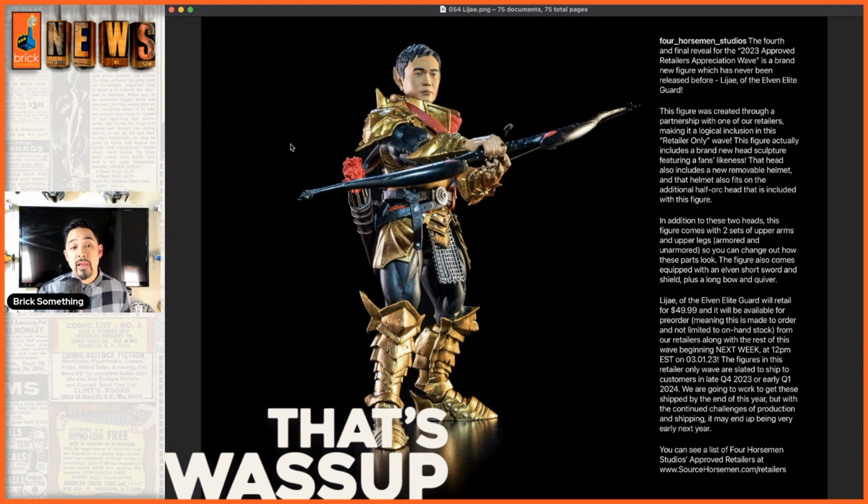This entire wave is going to be available at all retailers to be pre-ordered on March 1st. This is not an on-hand stock situation. You can basically keep pre-ordering, and as many as are pre-ordered, that's how many they're going to make. It's a huge gift to retailers. Again, the figures are great, but the business practices are fascinating. I see you, Four Horsemen, and I appreciate you.